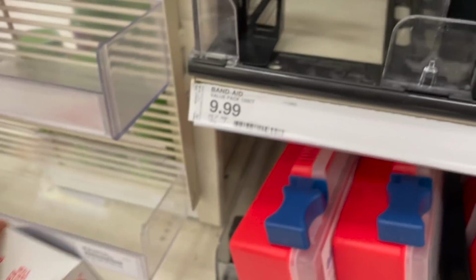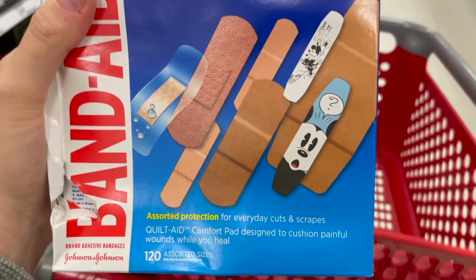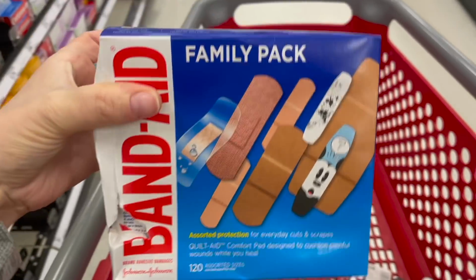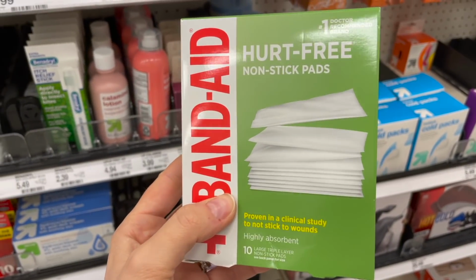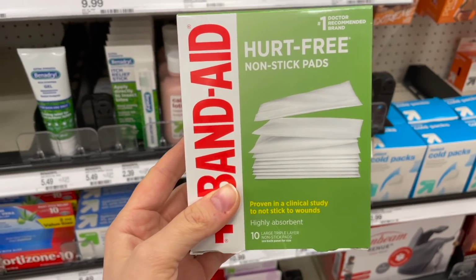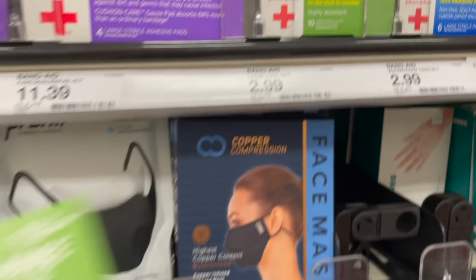It's 120 of them for $10, but I always end up needing different sizes than what we have on hand. So I like that this one has a bunch of different ones, and it even includes the waterproof ones. These are kind of genius. These are hurt-free nonstick pads. So if you're looking for something like gauze, but sometimes gauze will stick to a wound, this one would be awesome. For $2.99, you get 10 of them.